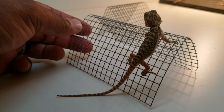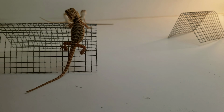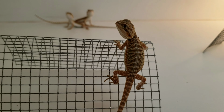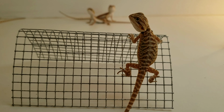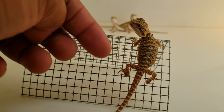But the reason I don't mind these guys being aggressive is because, again, they are 100% het Whiplet. And Whiplet is known to be a weaker gene as of right now for the most part. You will find some strong lines out there. I'm going to be keeping a lot of these ones.